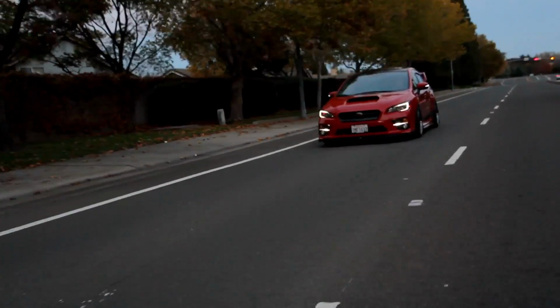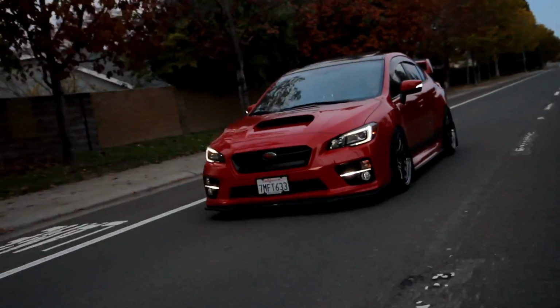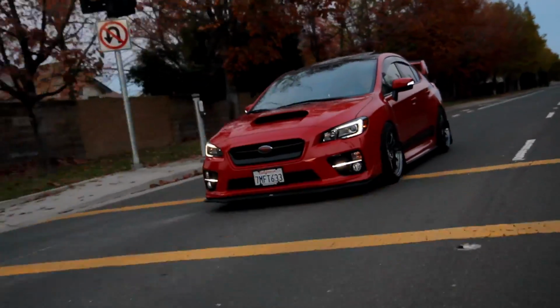I felt a surge that time. I gave it full throttle. I didn't go all the way up to redline, but it just pulls all the way up. Yeah, that felt good. That definitely gave a stronger pull than I'm used to, especially with my stock map. After about 4,000 RPM, I usually don't shift past 5,000 RPM because it's kind of pointless because there's no guts. It's gutless at that rev range.